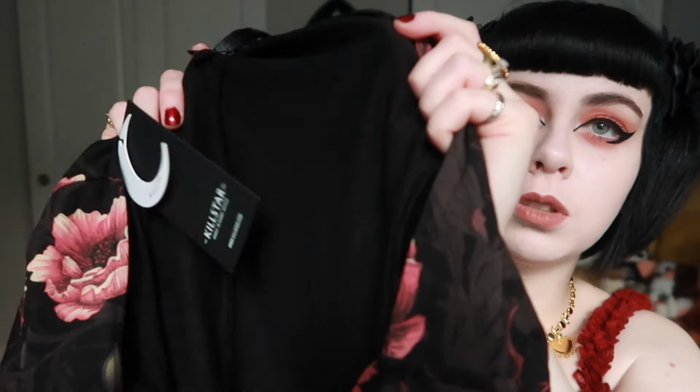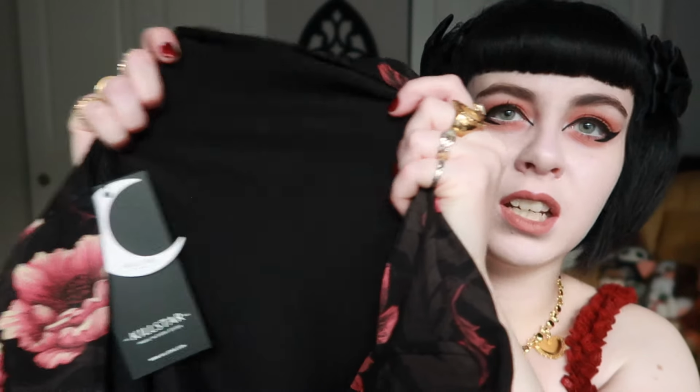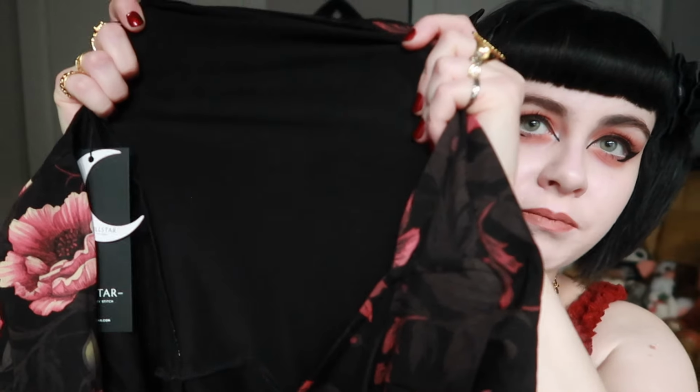it's actually made of cotton. It's 94% cotton, 6% elastane, so it does have that stretch to it. If I hold it up, it definitely has some stretch. It feels like a really nice thick material. So if I hold this up, it's not see-through at all. I don't even think when I stretch it, it's see-through. And it just feels really warm and cozy when you have it on.